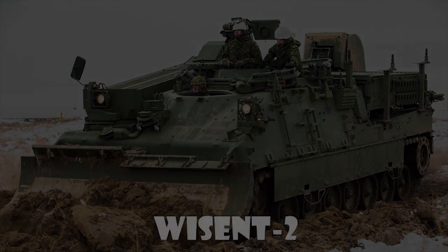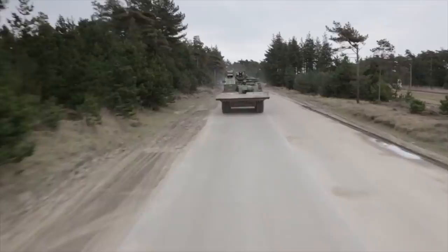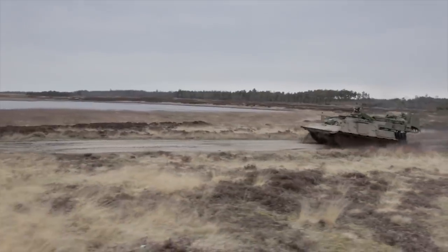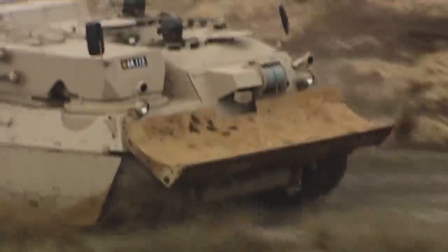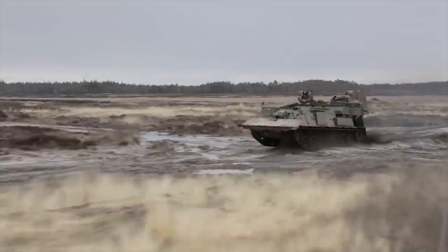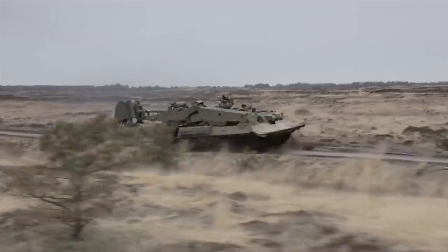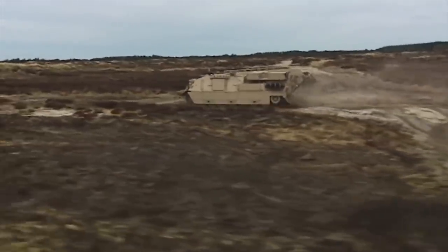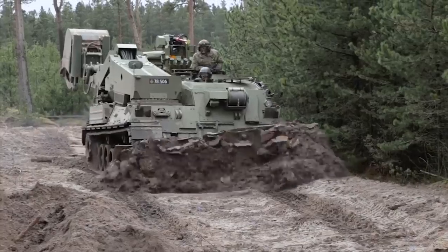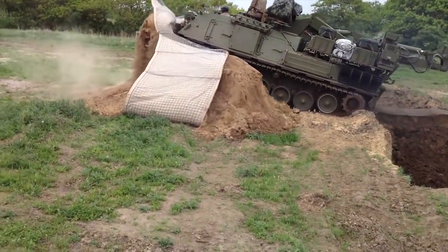Wisent 2. The Wisent 2 armored engineer vehicle was developed by FFG of Germany. This vehicle was created to meet requirements of current operations and deployment scenarios in hotspot areas such as Afghanistan and Iraq. The Wisent 2 has a hinged excavator arm with a 1.3 cubic meter capacity bucket. It has a 260 to 300 cubic meters an hour earth moving capacity. The dozer blade can be replaced by a mine plow for clearing pathways through minefields.